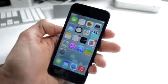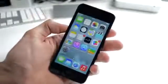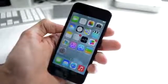I'm going to be walking you through a few of the main features. Obviously, there's an absolute ton to cover. I can't cover everything in this video. However, I will cover the main bulk of what is new in iOS 7.